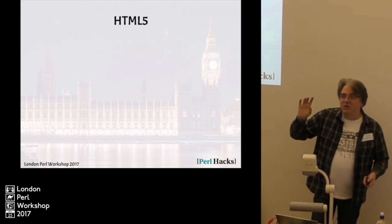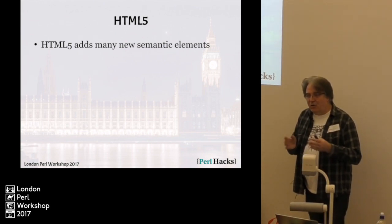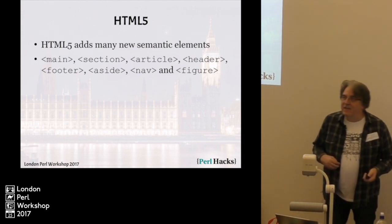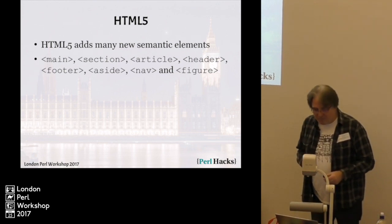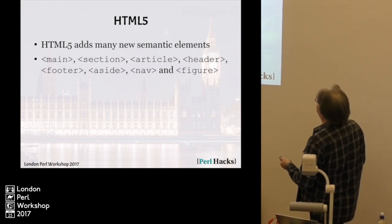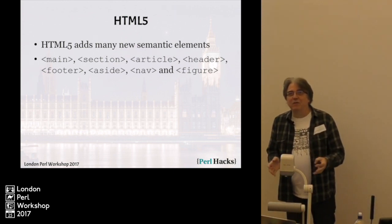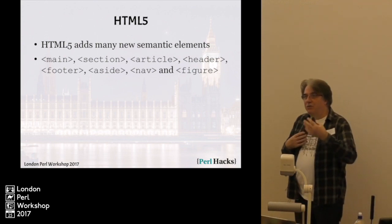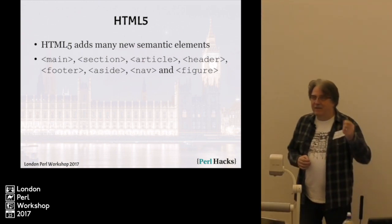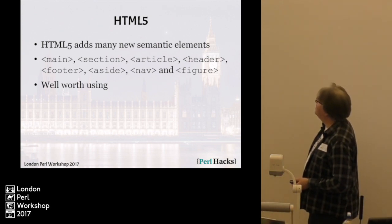Probably. Also, HTML5 is not really new and shiny anymore, it's been around for a very long time. But it has really got into the semantic elements, and it's added some new things that you might not have seen. You can now define a main section on your web page. You can define a section, an article, a header, and things that you have on many web pages. You can have a footer, you can have an aside, you can have a navigation bar, you can have a figure. You can add all of these into your HTML, and it helps the Googlebot to understand what the structure of your pages is. We've come a long way since we had to put font tags in our HTML pages. And well worth investigating these and making use of them.